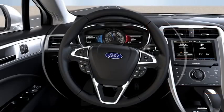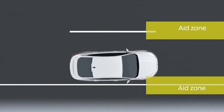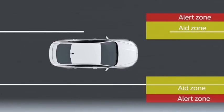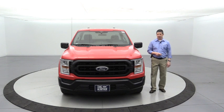Another great feature is the aid system, and that's going to help keep you in your lane. So it won't let you go to the lines. When you get close to those lines, it's going to try to use torque vectoring and keep you within those lines, as long as it can see those lines with the sensor. So lane keeping system, standard equipment on your XL trim.